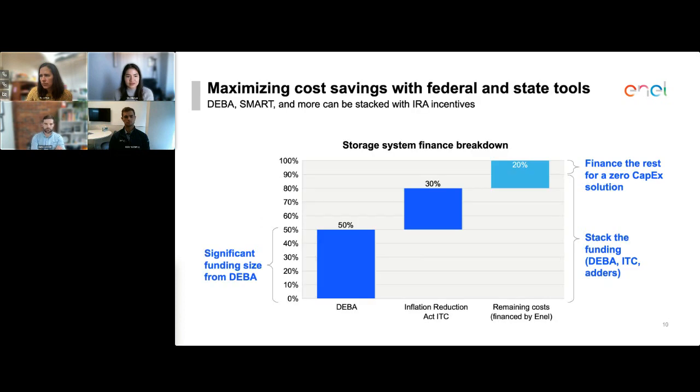And we're going to put this all together, everything we just talked about, by discussing the fact that when you combine federal and state incentives, you have significant savings. And then ultimately, when you combine that with financing options that Drew's going to go into in a second, these systems can cost your company nothing in CapEx upfront. So you can see from the DEBA program, stack that with the ITC, you only have a 20% cost left that you can finance as well.